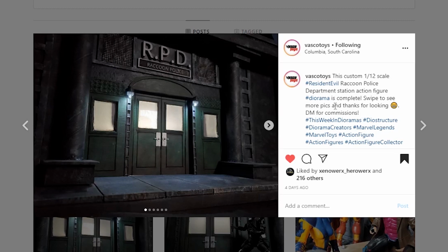The paintwork on here is absolutely amazing. I love all of it. And then the picture that you took here, it looks so realistic. Just the angle that you took it at, and the lighting looks so professional and so good.